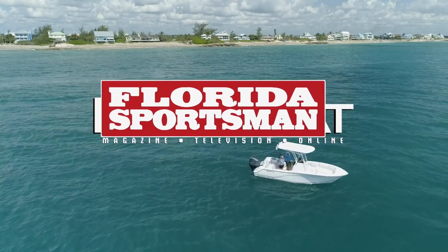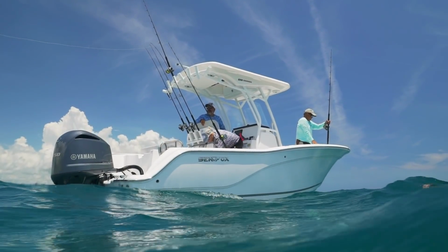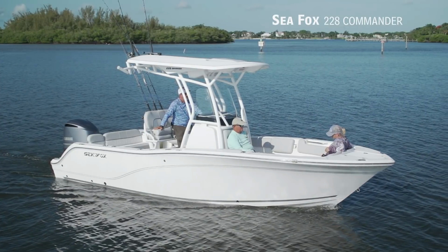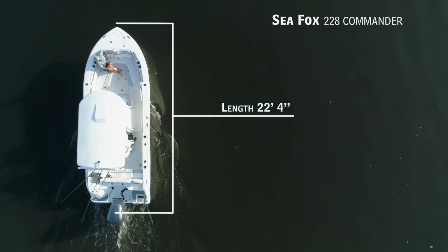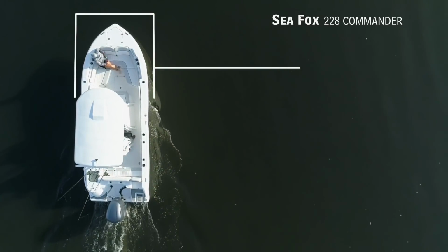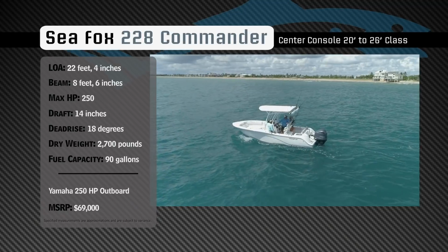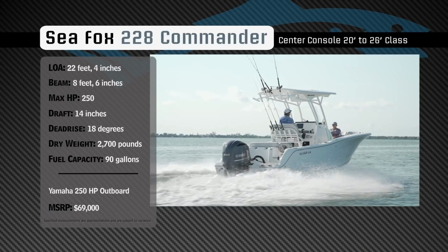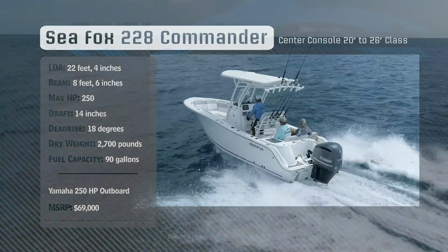Welcome back to Florida Sportsman Best Boat. Join our hosts as they take a closer look at the SeaFox 228 Commander. Representing the 20 to 26 foot class in the center console category, the SeaFox 228 Commander has an overall length of 22 feet 4 inches, a beam of 8 feet 6 inches, and a max horsepower rating of 250. Built for hardcore offshore fishing, she has a draft of 14 inches, a deadrise of 18 degrees, a dry weight of 2,700 pounds, and a fuel capacity of 90 gallons.